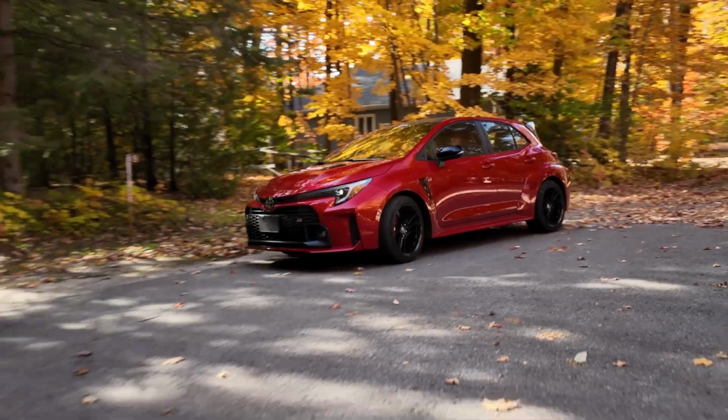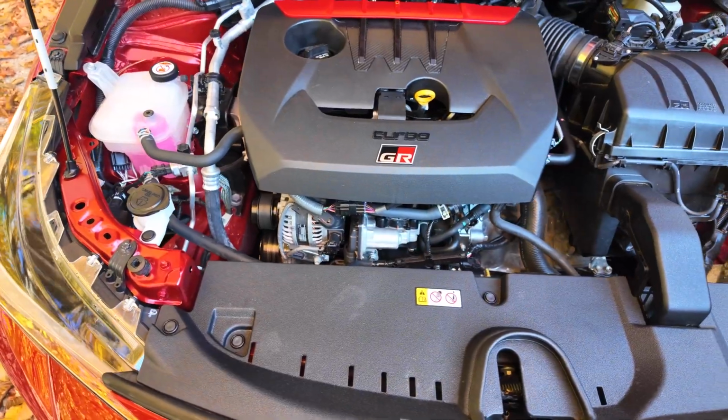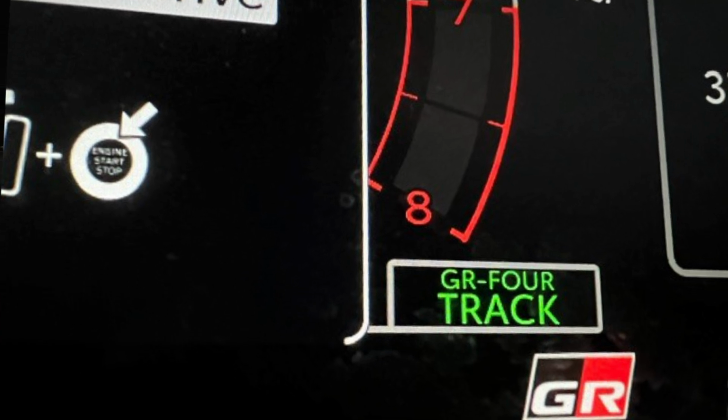Due to its performance, all-wheel drive, and track-orientated features, the GR Corolla is now considered a track day car contender. On paper and when driven on the street, the GR Corolla seems like the perfect track day car choice. That high-performance 300 horsepower engine, the very trick all-wheel drive system, which has a dedicated track mode, very stiff and solid body structure, and relatively low price make it look perfect right out of the box.